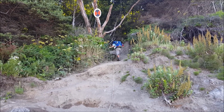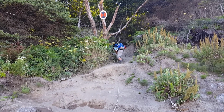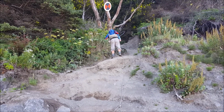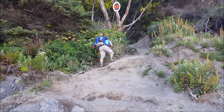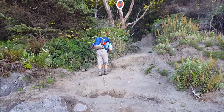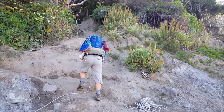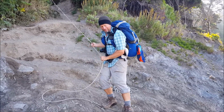Jason is descending our last overland bypass down to Third Beach. After this, it's all gravy. Another 2 miles to the parking lot. Don't fall. It's kind of fun. A little more fun if the rope was twice as thick though. Yeah. What'd you think? It's fun.